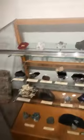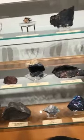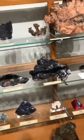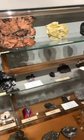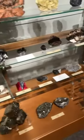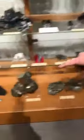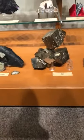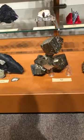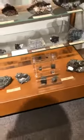The rest of the cabinet contains a lot of very important ore minerals. Those are minerals that we mine for metals, like zinc and copper and antimony and stuff like that. Then the most common of the sulfide minerals is pyrite. We have this beautiful sample from Spain. And then these cubes here, it makes perfect cubes.